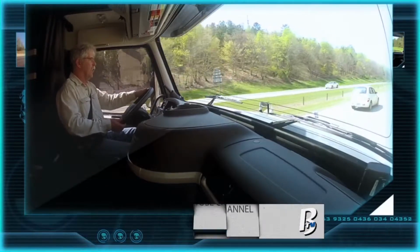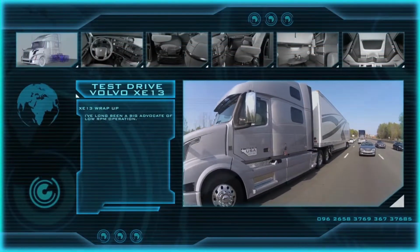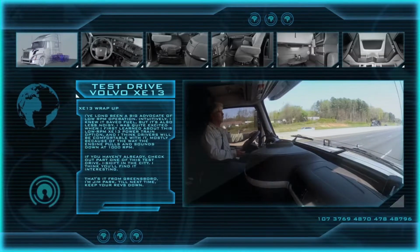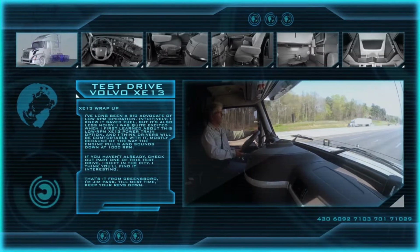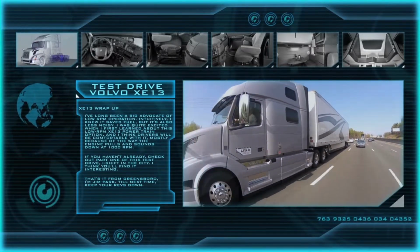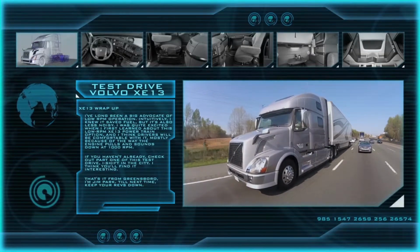I've long been an advocate of low RPM operation. Intuitively, I knew it saved fuel, but it's also less noisy. I was quite excited when I first learned about this low RPM XE13 powertrain option, and I think other drivers will be comfortable with it too, mostly because of the way the engine pulls and sounds down at 1,000 RPM.